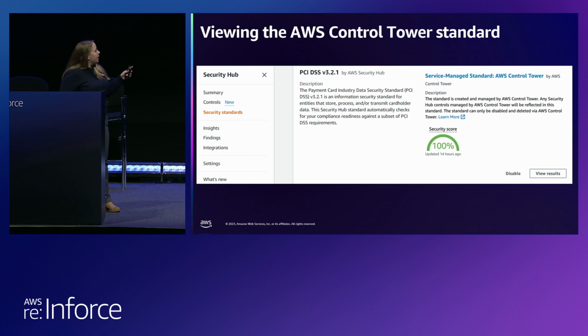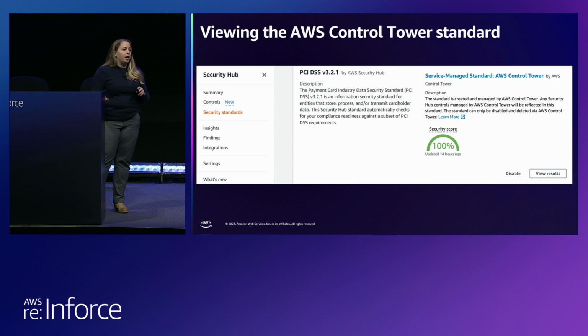So you can see each of the individual detective controls that are powered by Security Hub would be enabled as a part of this standard, and you'll actually be able to see a specific security score so that you have your own custom bespoke standard depending on your business needs.